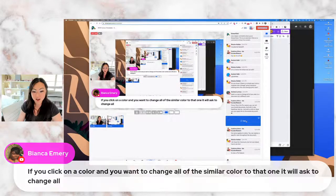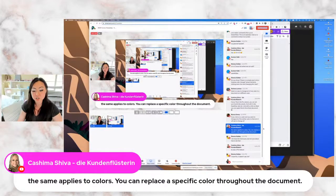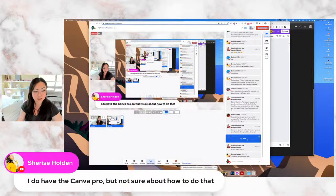All right. What else do we have? The same applies to colors. You can replace a specific color throughout the document. So Kashima, do you know, is that Pro? I think that's a Pro only feature. Charisse, the Canva Pro, but not sure about how to do that. I don't know how to do that either.